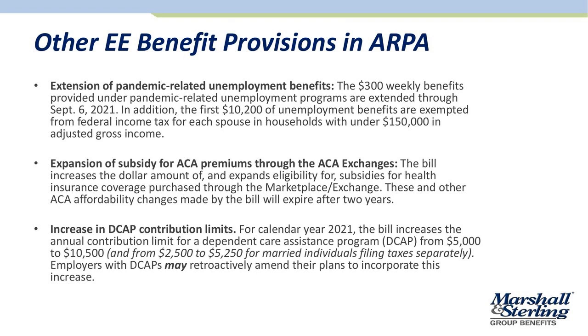Also, there was an increase in the dependent care flexible spending account contribution limit. For calendar year 2021, the annual contribution limit for these programs has been increased from $5,000 to $10,500. And employers may retroactively amend their plan to incorporate this increase. So this is a permissive change, but certainly nothing that's required.